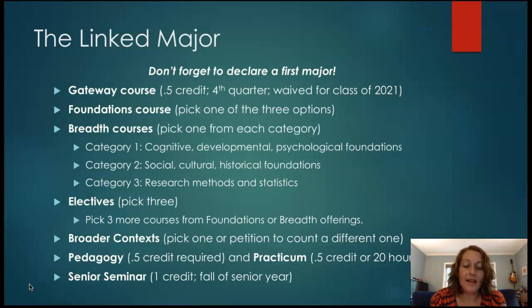Then you get 3 electives in the major, and so you can pick any 3 more courses out of the ones that are in the foundations or the breadth categories. So you can choose to go broad and take another foundations course, maybe something in category 1 and something in category 2, or you can choose to focus your studies. Maybe you got really into sociology of education and you just want to put all of your chips there. You can take 3 more courses if you can find them, all in category 2.